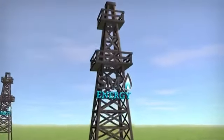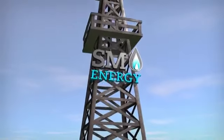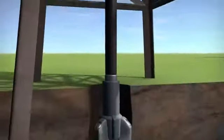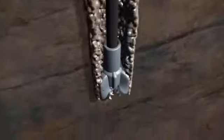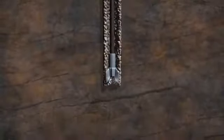these technologically advanced techniques. Once a reservoir has been identified, a surface hole is drilled down below all freshwater aquifers. Since hydrocarbon-rich reservoirs are typically a mile or more below the surface, they're well below all freshwater aquifers, which are usually no more than 1,000 feet below the surface.